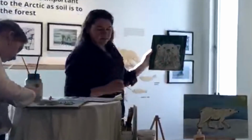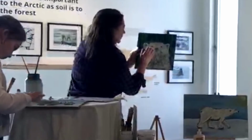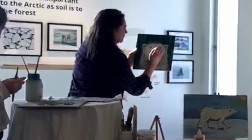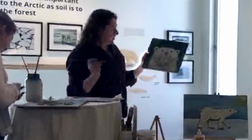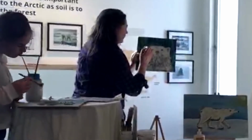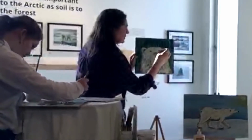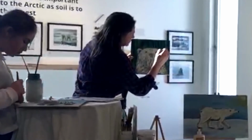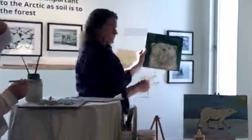So I'm just using a little bit of black for the eyes. I just put them in a little bit there, and even the brush I'm using is not very precise. I'm going to do a little bit of black here at the ears to give them some depth. And I'm making use of the texture. I don't know if you can see that I'm rubbing it in there, using the texture of the lint to give it a bit of a furry look.